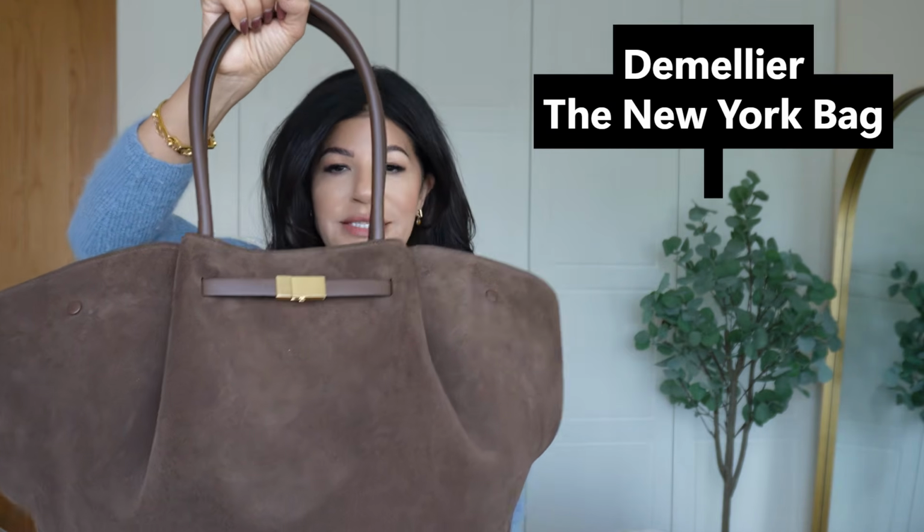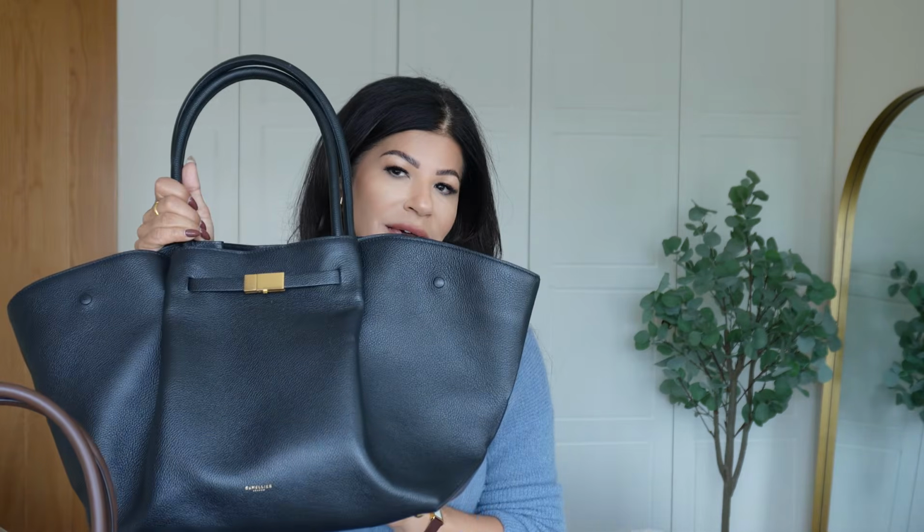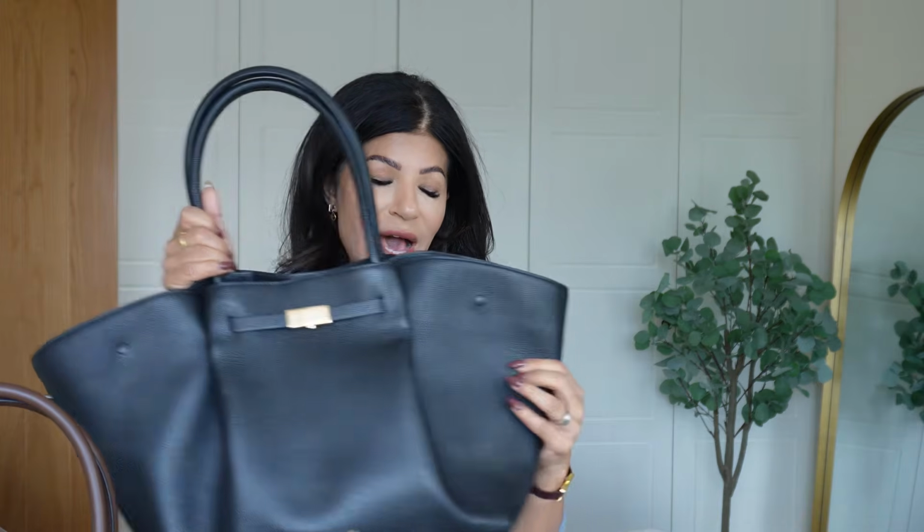It is just stunning. Now, I feel like I need to give you a little bit of a backstory, because I already have the black DeMellier kind of grained leather, and I absolutely love it. And this brown suede version has been on my wish list for some time. I really wanted to invest in a brown suede bag, because I know it'll go with so many things in my wardrobe. I was a little bit unsure, just because I know how popular this bag is, and I was looking at a few different ones, but I kept coming back to this because I absolutely love it.